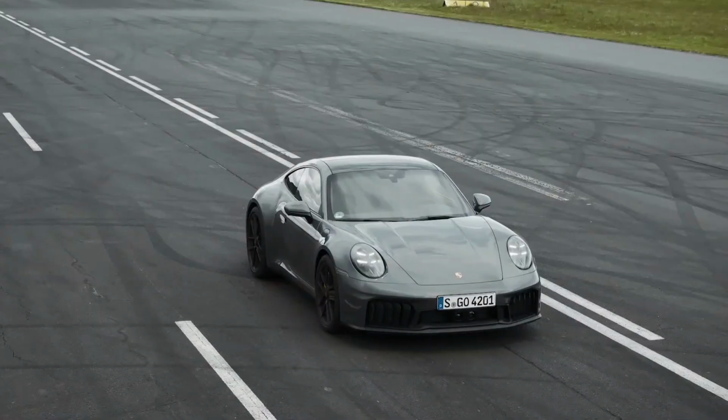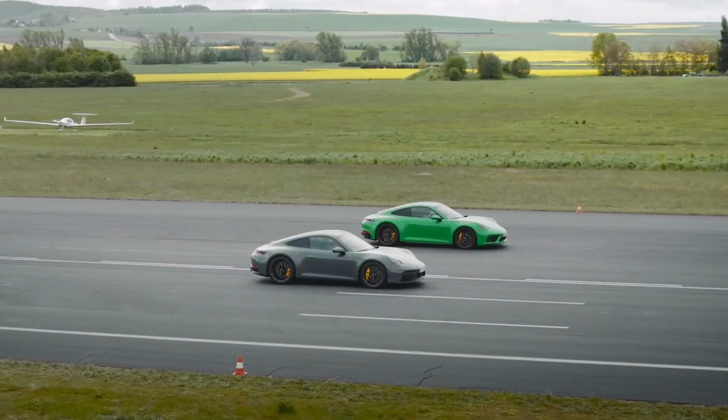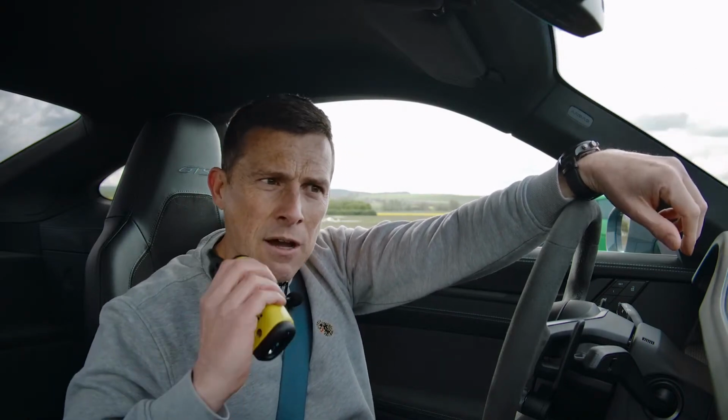I'm super excited because I'm sat on a runway in the brand new 911 Carrera GTS, and next to me is the previous generation 911 Carrera GTS, and we're going to have a drag race to see how their performance compares over the standing quarter mile. So to give the previous generation model a fighting chance, we've got someone to drive that car who has a bit of experience in racing and racing Porsches in particular. Let's go over to him.